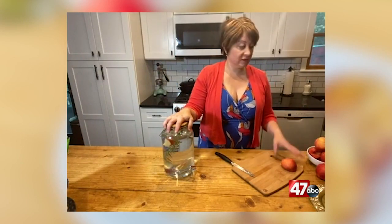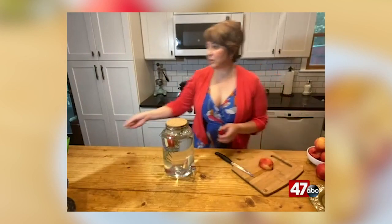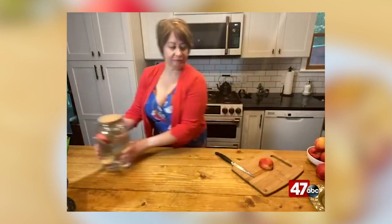Another fun thing you could do is just throw some sliced peaches into your iced tea, and some unsweetened iced tea would get a lot of flavor that way.